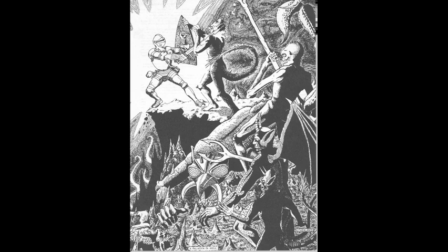So, Mr. Anderson here is pointing out that the demons should all look different. They're creatures of chaos. I totally agree. Classic D&D does have these tables for rolling up a random demon, and it will never be the same.